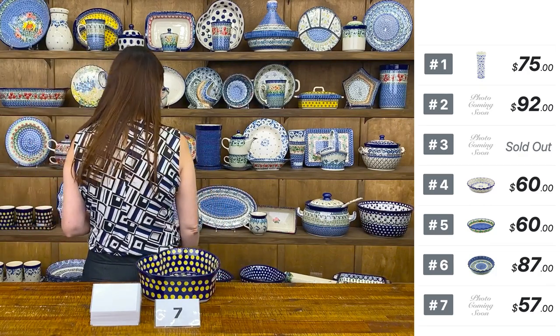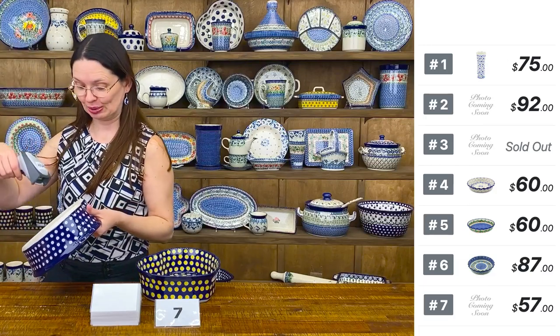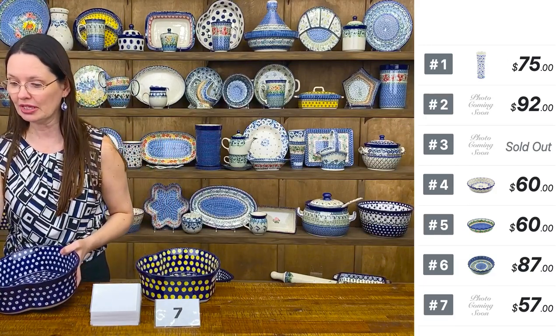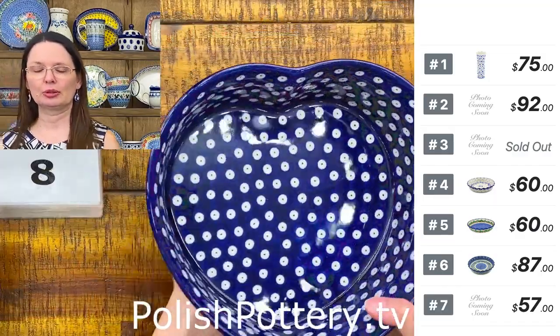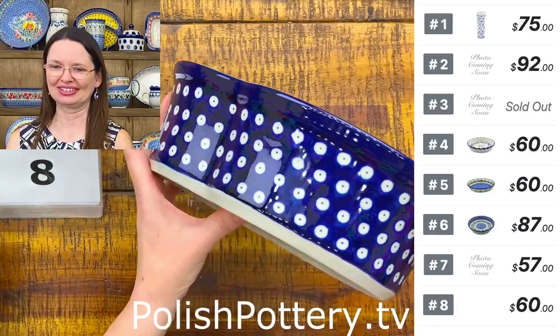Okay, and I have one more in traditional peacock pattern. I love the blue eyes of peacock pattern. This is my love. You probably know it already because I'm repeating myself like a broken record.